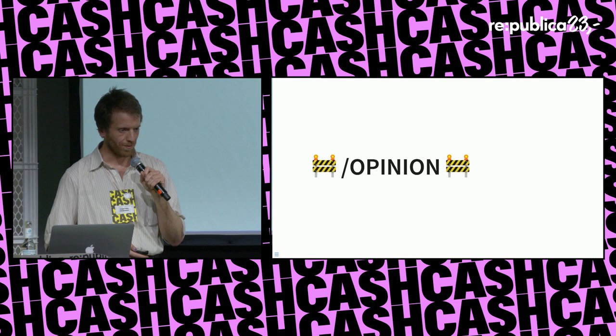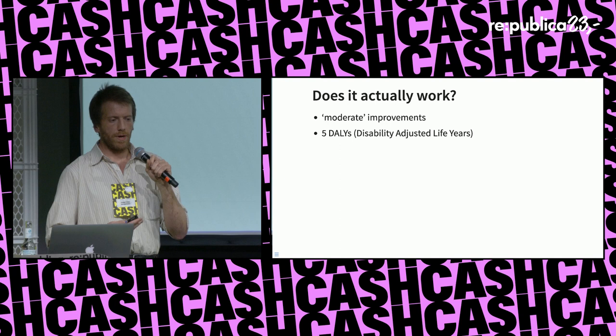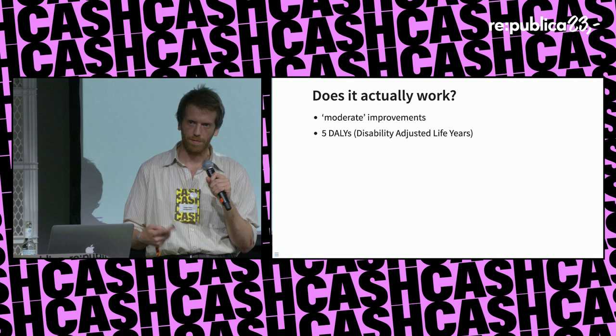Does it work? So, as it is now, you get moderate improvements, something like 5 disability-adjusted life years. So obviously, it's not insignificant. If you were already getting IVF and this cost $5,000, $1,000 per year is quite a reasonable expense.